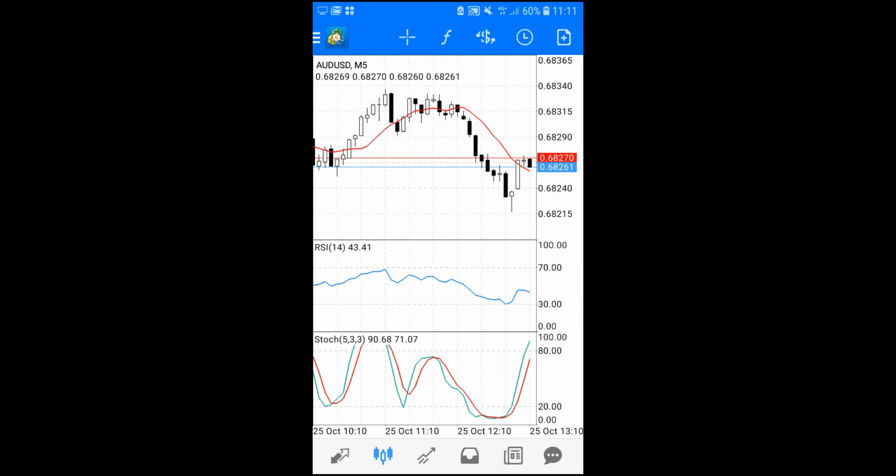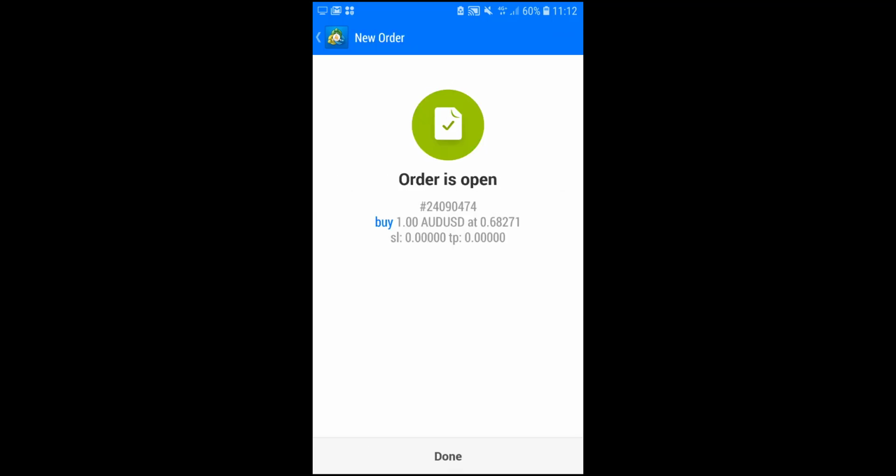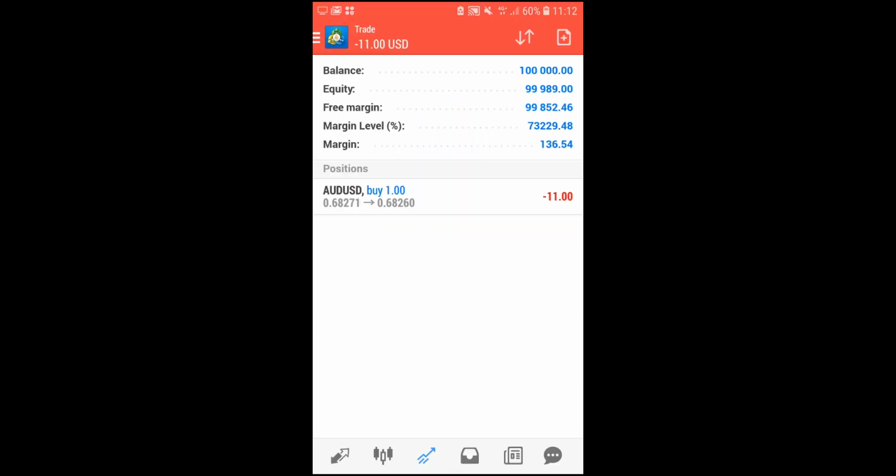If we go back here, we can change different time frames from 1 minute chart to monthly charts, and we can also trade from the chart as well by clicking the plus icon. Here we have market execution. So if we bought this at market, an order has been opened, and we can see this order is now in our trading window. If we click on this, we can see there's no stop loss or take profit attached.